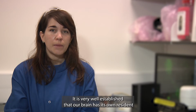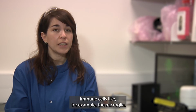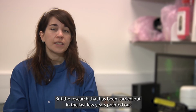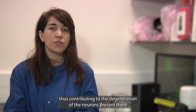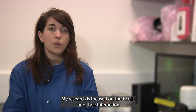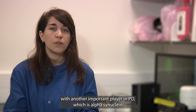It is very well established that our brain has its own resident immune cells, like for example the microglia. But research that has been carried out in the last few years pointed out how immune cells that are normally found in the blood are also able to reach inflamed areas of the brain, thus contributing to the degeneration of the neurons present there. My research is focused on the T cells and their interaction with another important player in PD, which is alpha-synuclein.